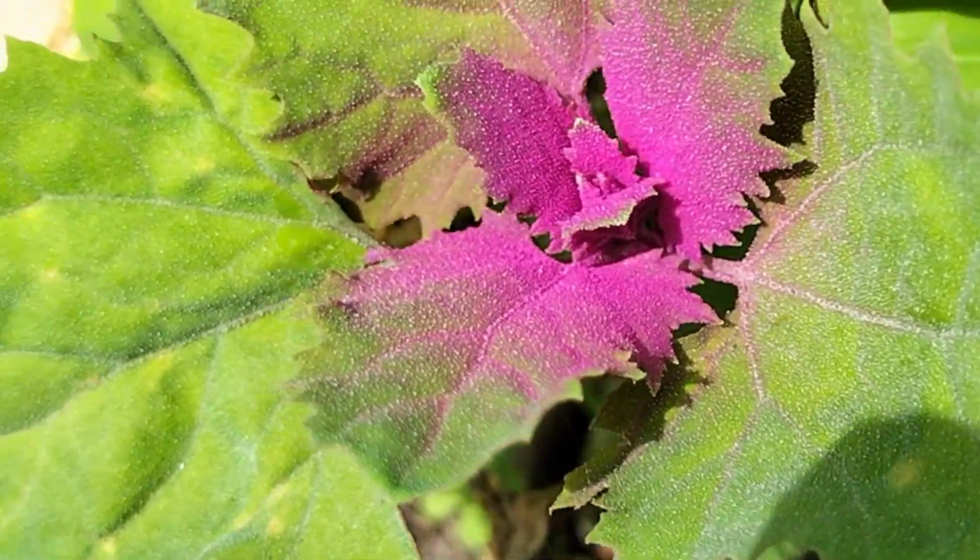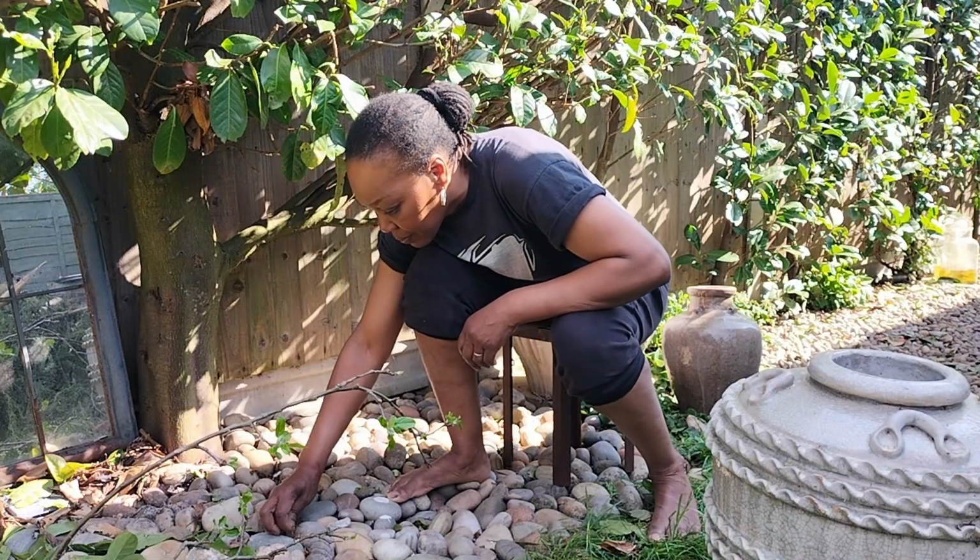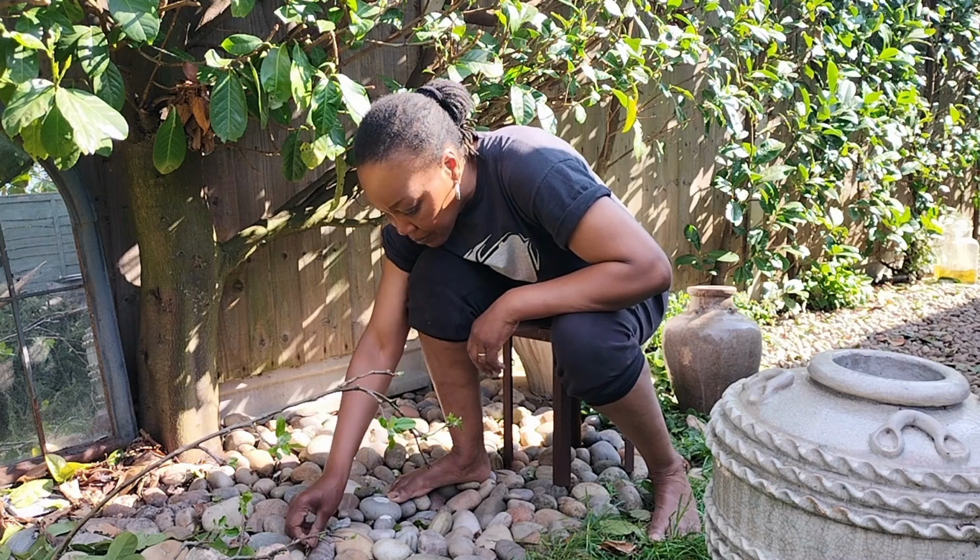Here I've got these pebbles. These are Scottish pebbles. And you can probably tell from my voice, my voice has just been real croaky today.